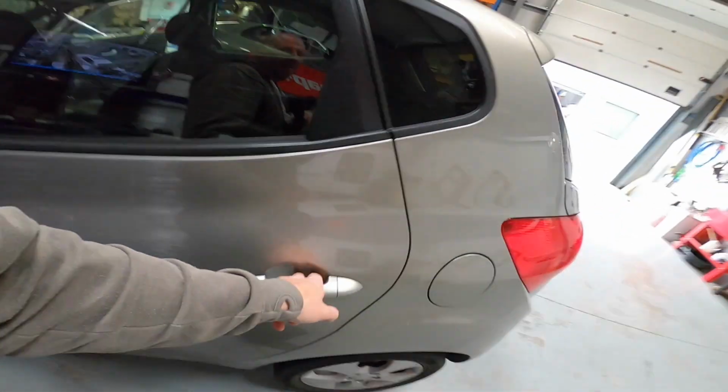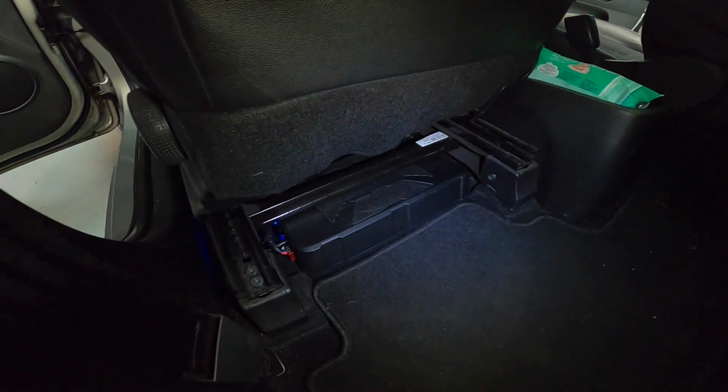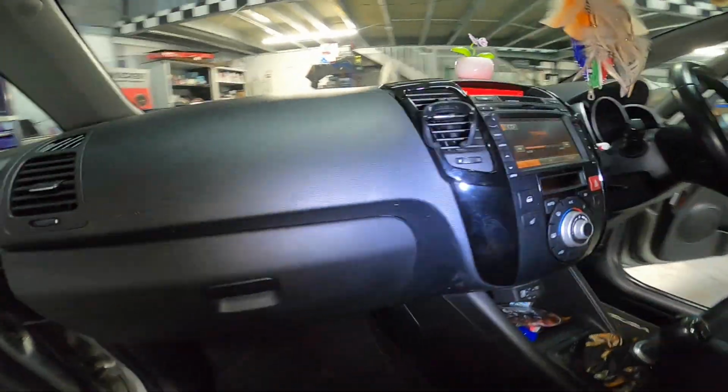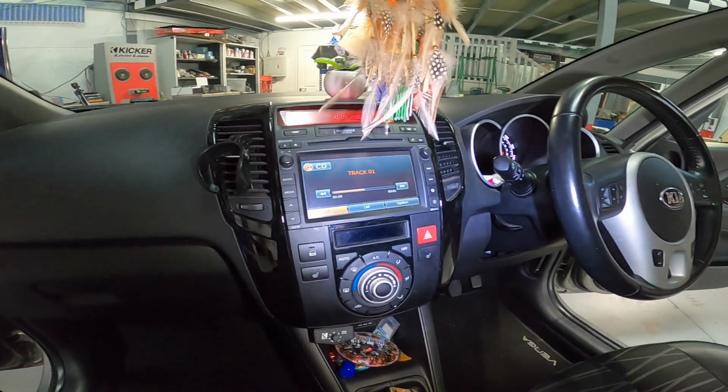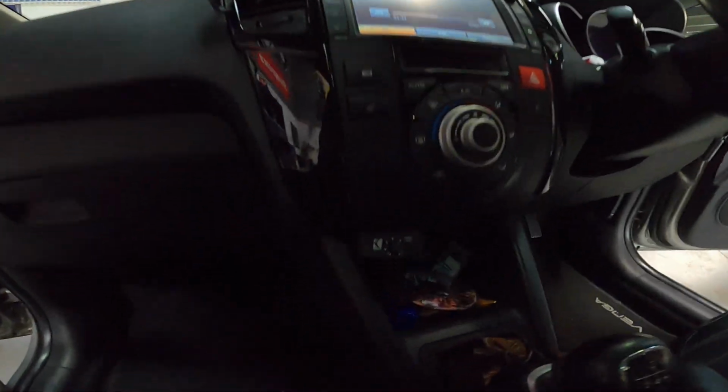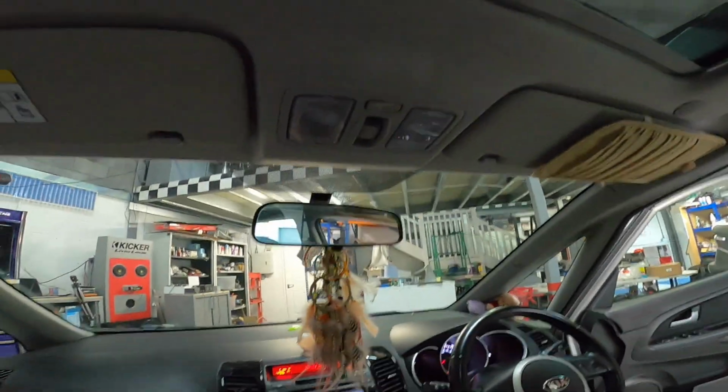So we've installed this Kicker HS8, which is underneath the seat, just down there. Obviously this has the ability to run off the factory head unit, so I'll put the little controller down here, and then that runs through her standard stereo. But all gravy, sounds quite good. Can't play it, obviously copyright issues.